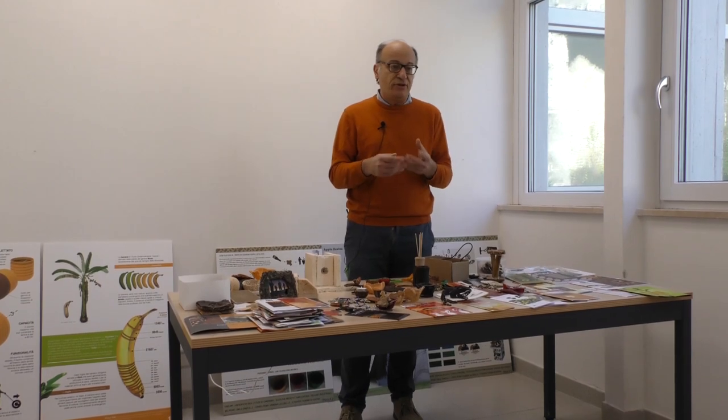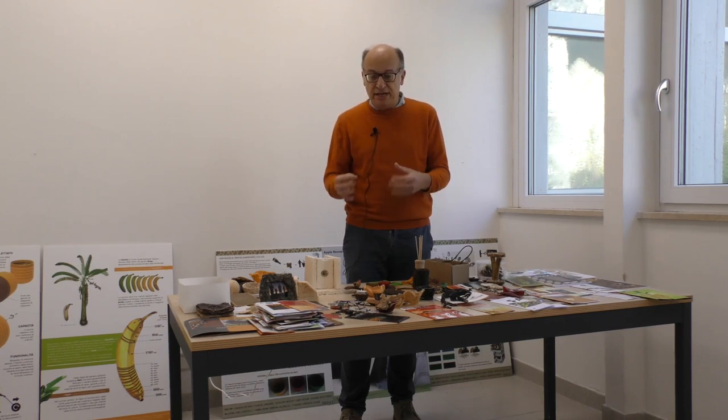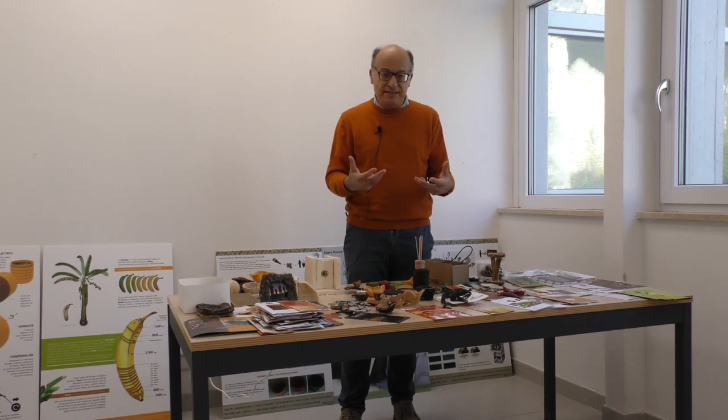They can be substitutes for leather, for example, because they have different characteristics. Some are more similar to wood, others are more similar to a kind of cellulosic material.